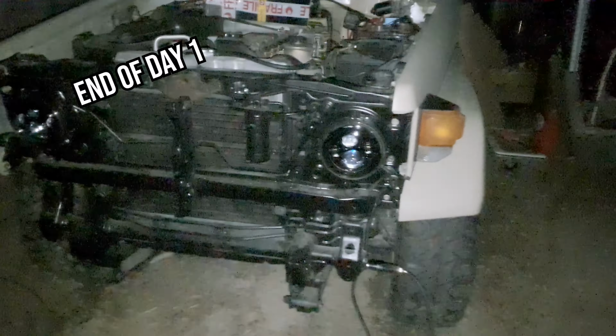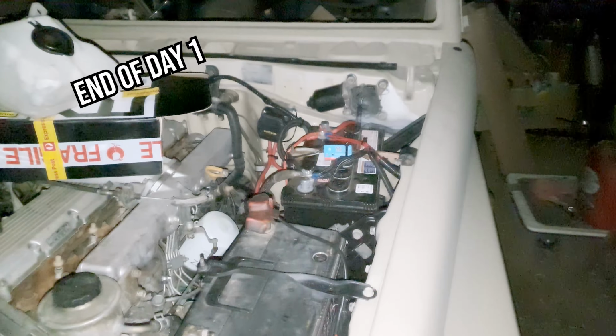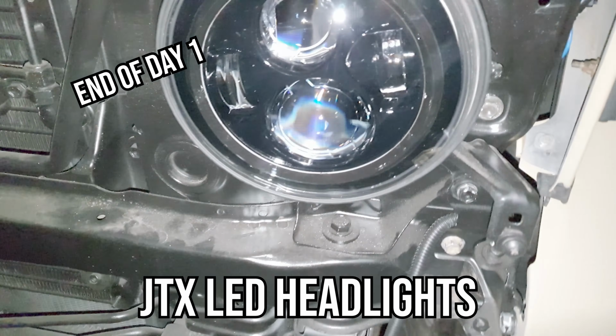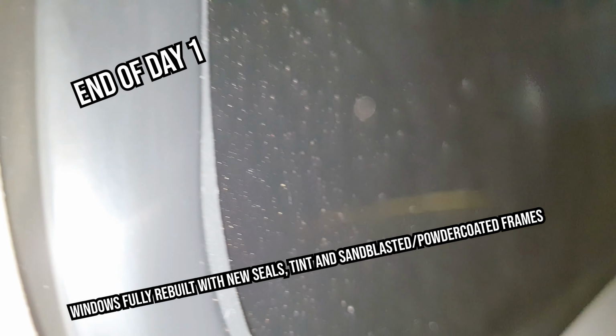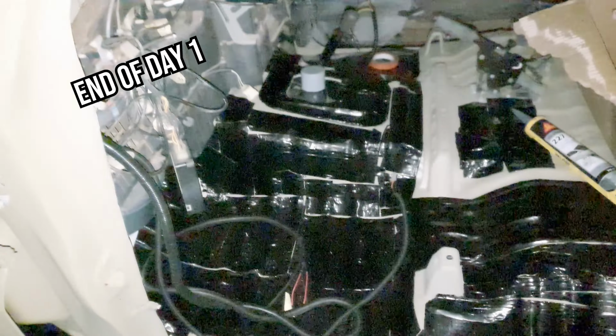There we go. 6 o'clock at night. Electrical, all sweet, pretty much. Guards on. New lights, falling over. Got me windows in. Black tints matter. Powder coated frames, fully sick. Started on the car builders. Put the dash in tomorrow.